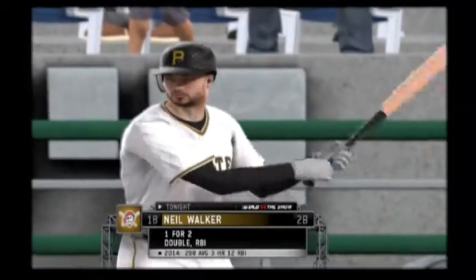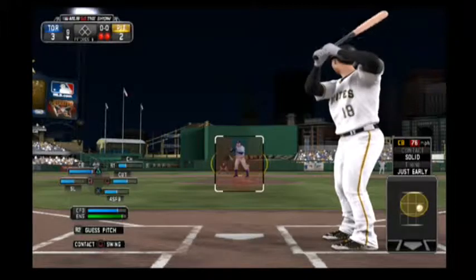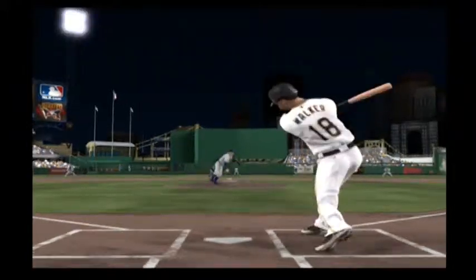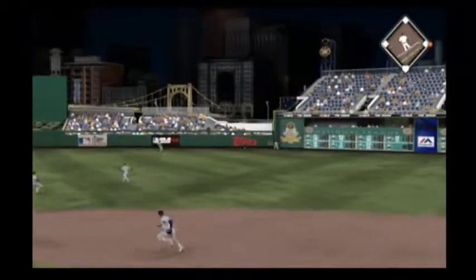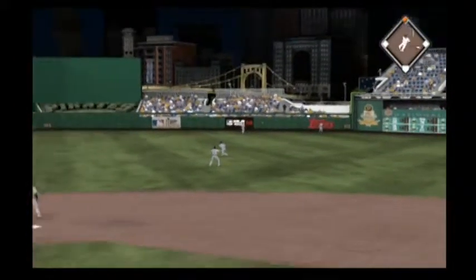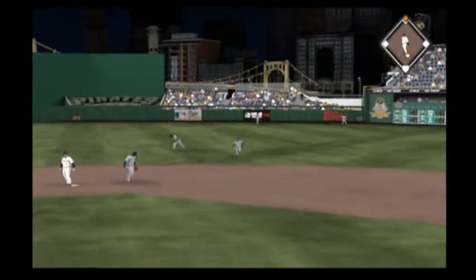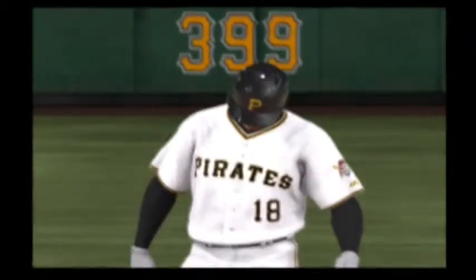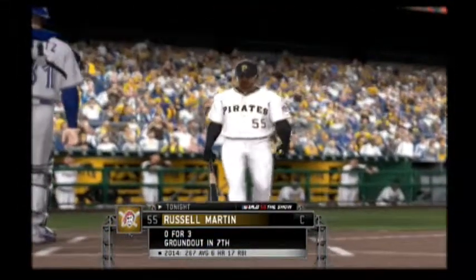Neil Walker will step in, a ground out victim his last time. There's a drive out to the gap in right center, and this is going to split Rasmus and Bautista and get all the way to the wall. And hold all tickets now as the tying run gets into scoring position with a 2-out double. Russell Martin will step in now in a big spot here in a game as close as this one.